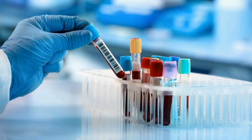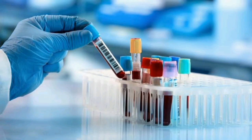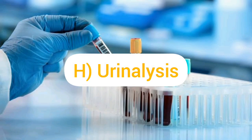The next lab that I will want your primary care provider to do as part of your yearly physical is the hemoglobin A1C. Hemoglobin A1C is used to diagnose and monitor your diabetes. We sometimes use it for patients that are overweight, patients that we think are pre-diabetic or at increased risk of diabetes. Then finally, the next test we do is the urinalysis.